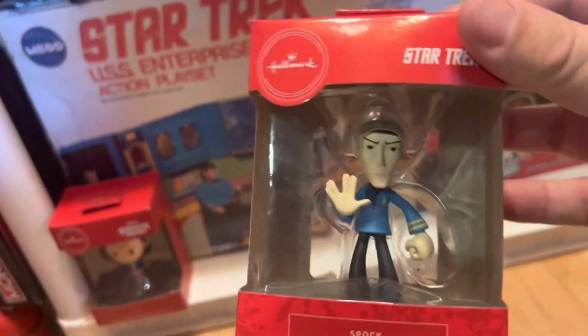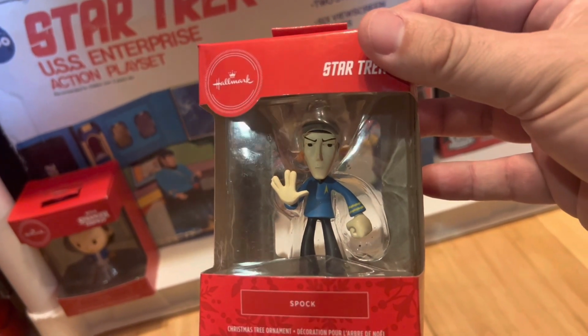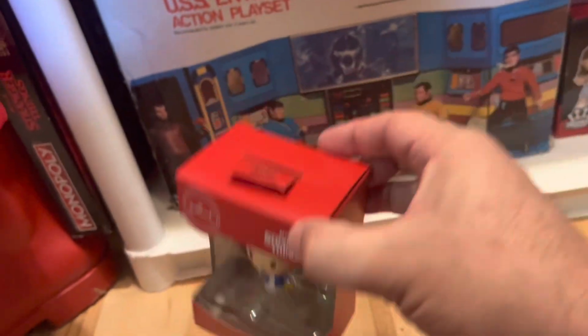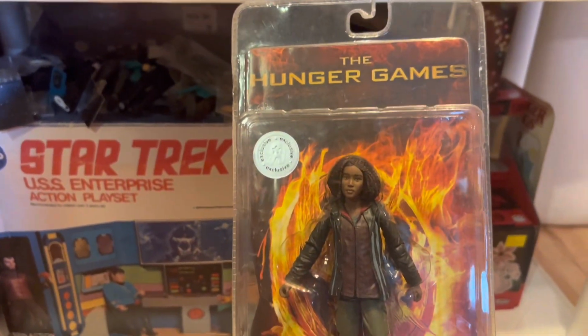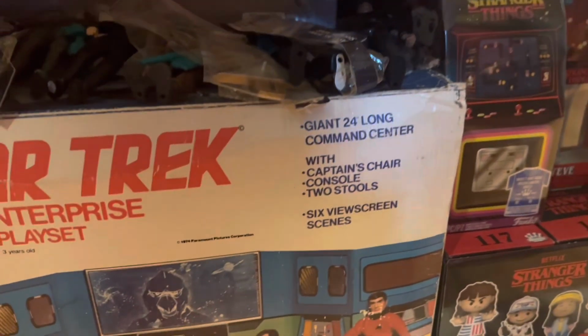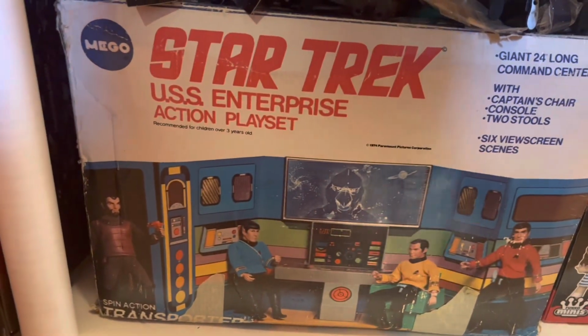Now we have a Star Trek Hallmark ornament of Mr. Spock. That's worth $13. I can never get my fingers to do his sign. And then we have a Stranger Things Eleven ornament, and she's worth $7. And then we have this random Hunger Games Rue figure worth $13. We have all kinds of stuff up here. It's just piled up, so I just kind of have to pull it out and see what all we have.